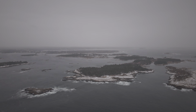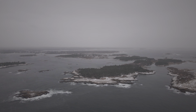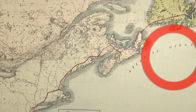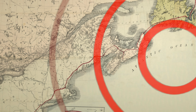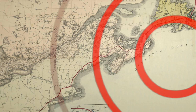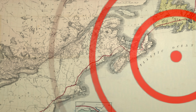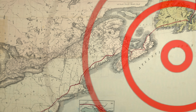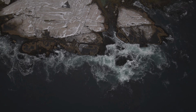November 18th, 1929, the Daisy was tied to its wharf in Burin when a massive earthquake struck the Grand Banks, rocking Newfoundland, Nova Scotia, and Prince Edward Island, and was felt as far away as Philadelphia in the United States. The quake caused minor damage, but what followed was disastrous.